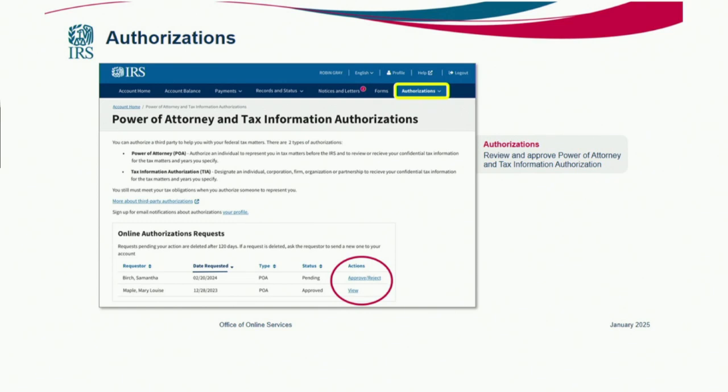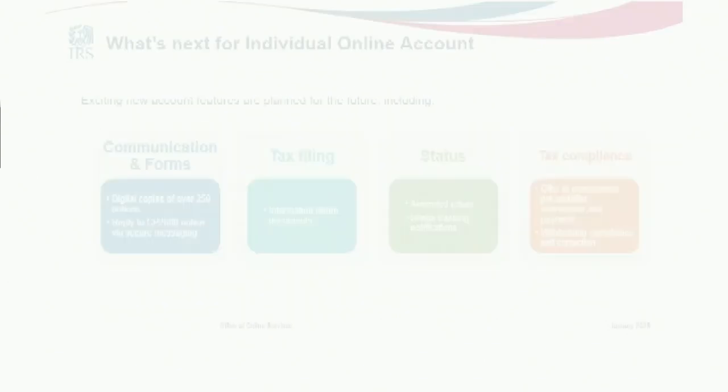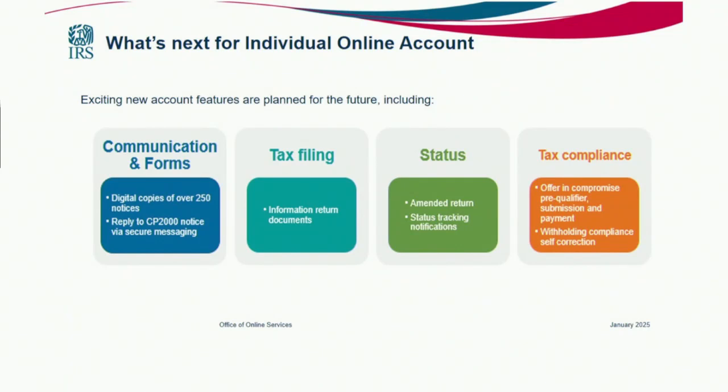The authorizations page is what we talked about earlier in Tax Pro account. This is where your clients will go to approve a power of attorney or a tax information authorization request from you as their tax professional. Taxpayers may also approve requests for income verification from banks and lenders for mortgage or loan applications. Again, another new feature.